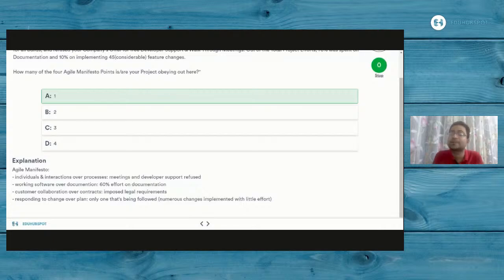Even if a question is not explicitly asking about adhering to the Agile Manifesto, you still know that these are the baselines, or the norms by which you need to take your Agile project forward. Let's move on to the next question.